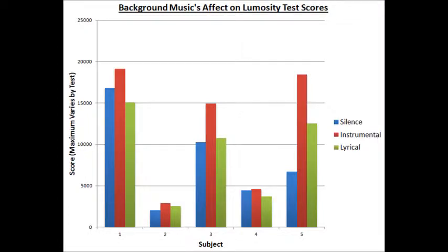The results that I gathered from my experiment were displayed on this graph. On the graph, the x-axis represents each subject and the y-axis represents the subject's test score. The blue bars on the graph represent results with silence, red is instrumental, and green is lyrical.